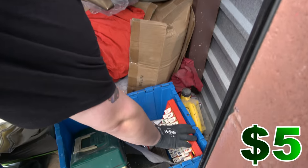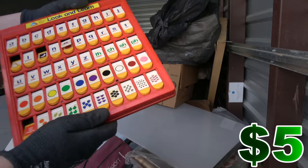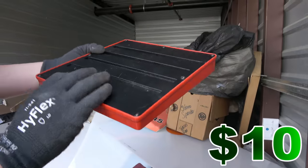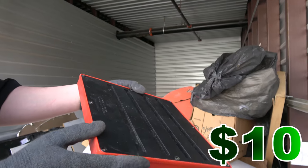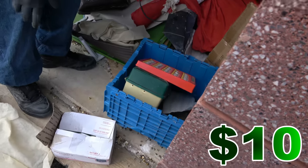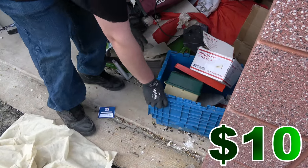Another Budweiser. What is this? Oh, look and learn. Kid's toy, I guess. Is there a date on the back here? It looks old. There's not, there's a patent number. And that's about it. If anyone knows, let us know. But it's probably just something old, donatable. Let's get this thing out.